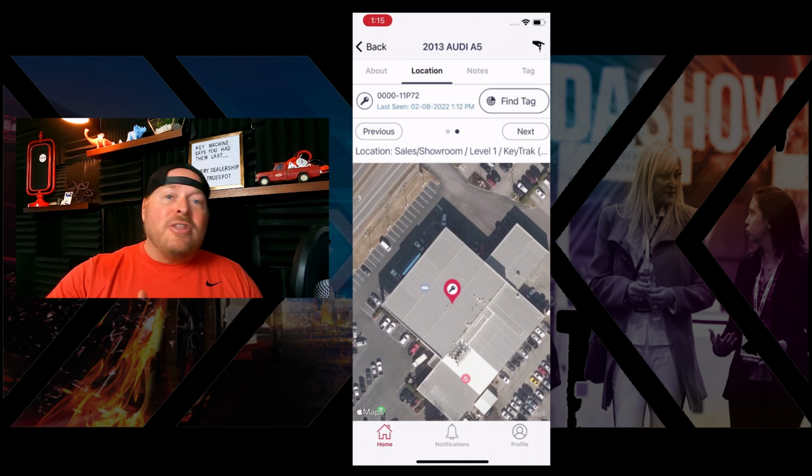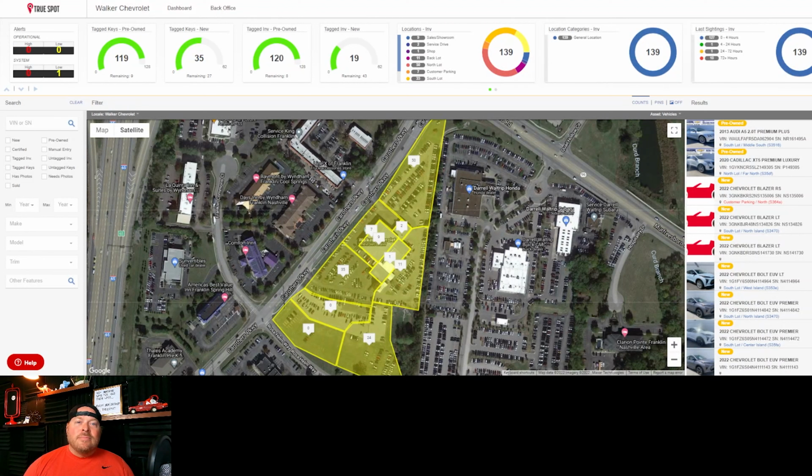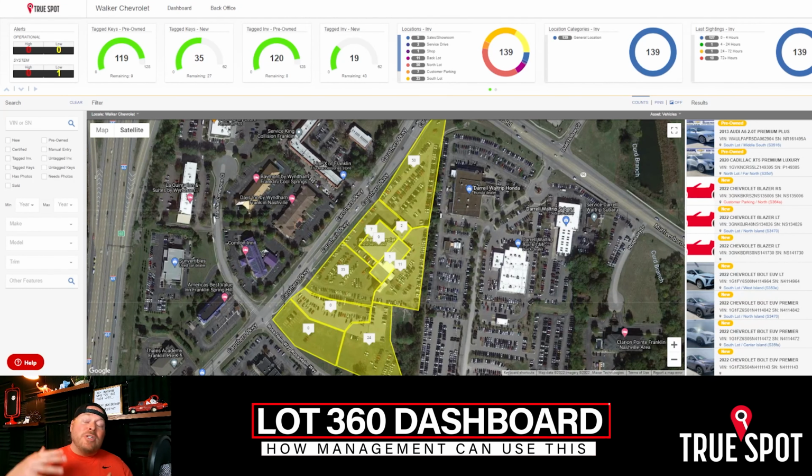So let's hop over to the desktop dashboard real quick, and I'll show you how you can use it to see all the keys at once, all the cars at once, and a couple other really cool things. So let's hop into that. All right, guys, so here we are on the desktop dashboard. I want to show you a couple things real quick here.